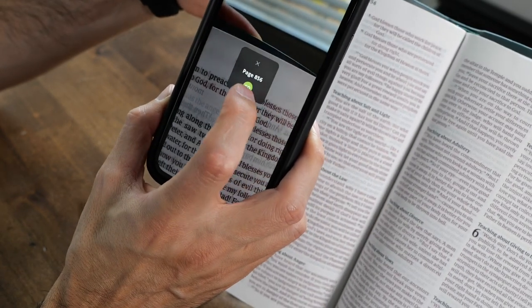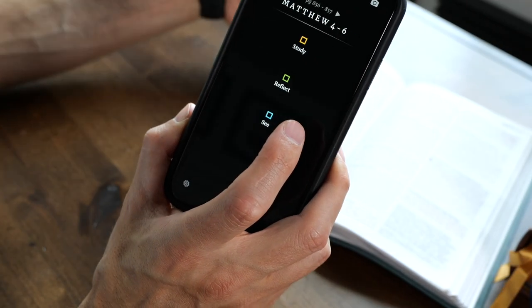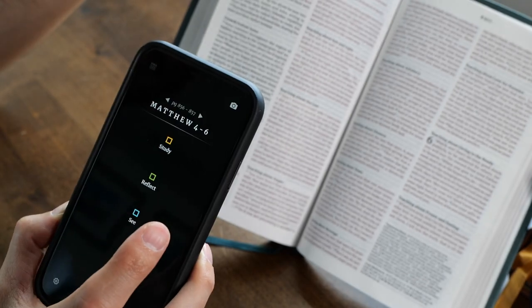Okay, 856, yes, boom. Okay, so Matthew 4 through 6, yes, that's correct. I'm in Matthew 4 through 6.